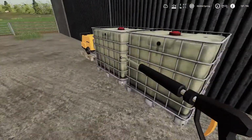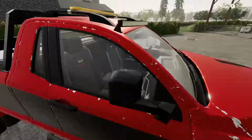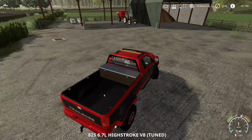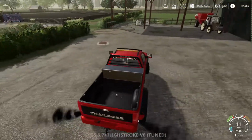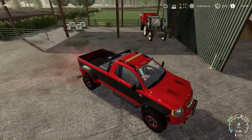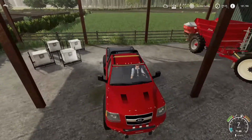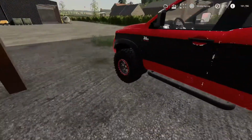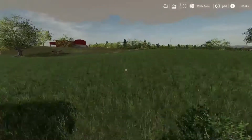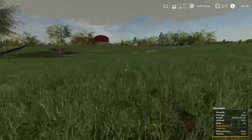That should be perfect. I'm just going to put that back. There we go. So I'm going to just park it up just now. We'll take it up to the dealership, and then I'll sell it off camera, and so you'll see my money go up. Like I said, we've already paid for the other vehicle, and Uwe's house is just across our fields, so we'll go for a bit of a jog and we'll see you over there.